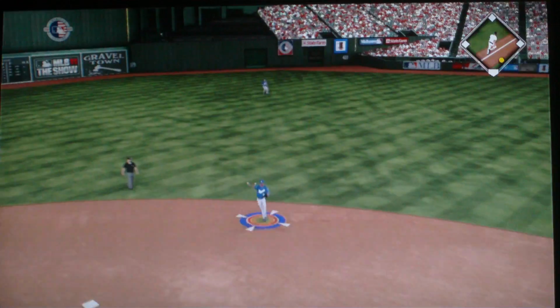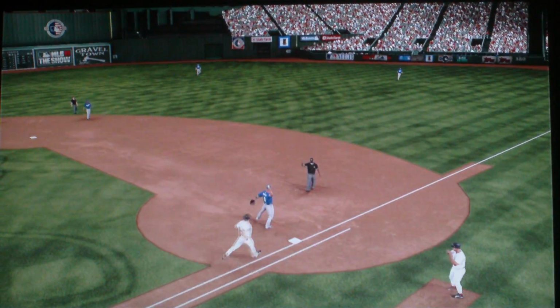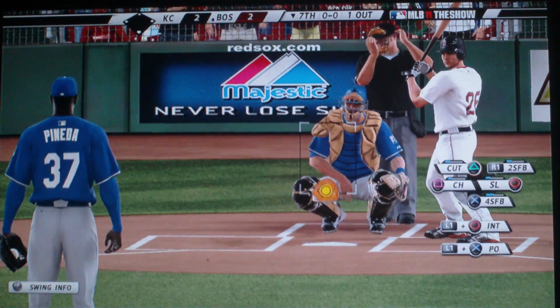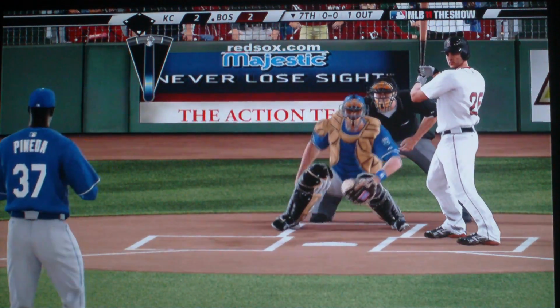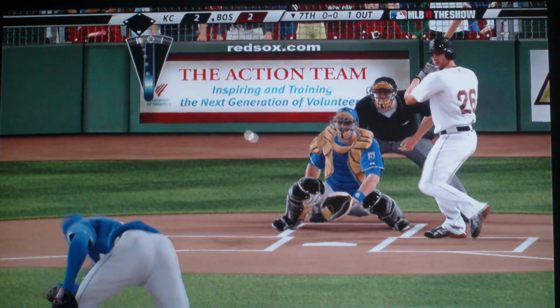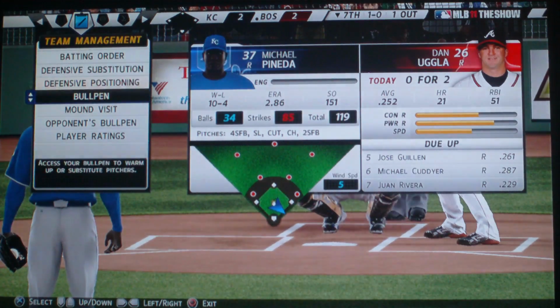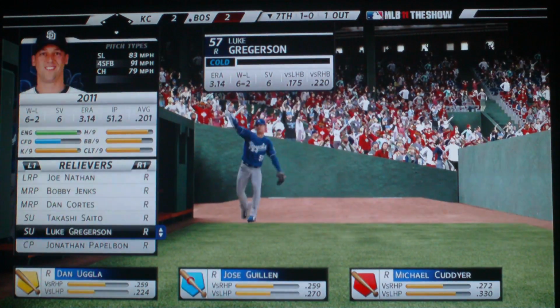On the ground is second. And the off-balance throw gets him. Nice play for the out. The 1-1 now for Dan Uglow. Cutter runs outside, ball one. Two runs, 10 hits, and no errors for the Red Sox to this point.